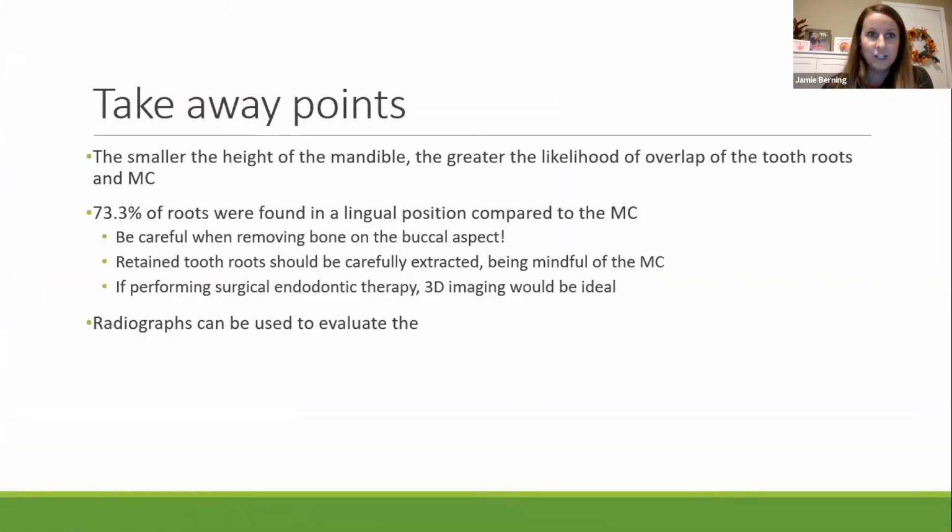So a few things, like what I just said: the smaller the height of the mandible, the greater the likelihood of overlap of those tooth roots. That was what we talked about with that ratio. 73% of these roots are in the lingual position compared to that mandibular canal. It is so important that you do not just take away bone from the buccal aspect if you're trying to get to retained tooth roots that are in there. Be very, very careful and mindful of that mandibular canal.